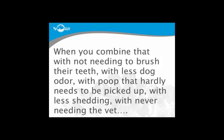Way less shedding. Our dogs never have to go to the vet. Now, I attribute that to this diet. Some skeptic might say, well, maybe you just have healthy dogs and they don't have to go to the vet. I don't know, maybe. But it has been years since I've had to take them to a vet for anything other than a shot.